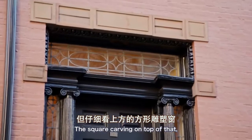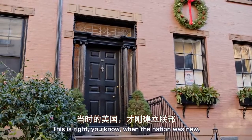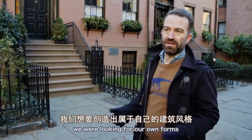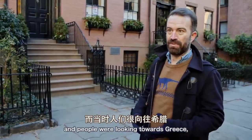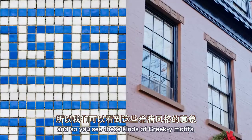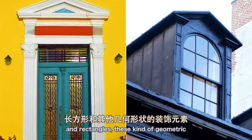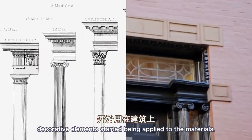The square carving on top of that, there's a little bit of style being brought in at this point. This is right when the nation was new, we were looking for our own forms, and people were looking towards Greece because it was an ideal of democracy. And so you see these Greek key motifs and rectangles, these geometric decorative elements started being applied to the materials.